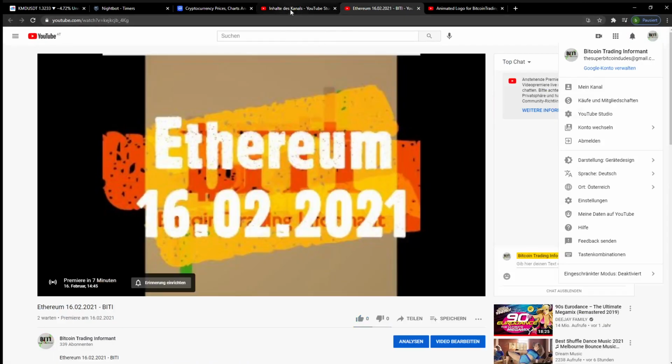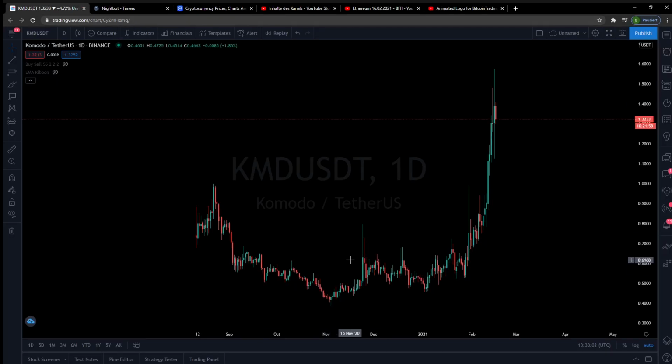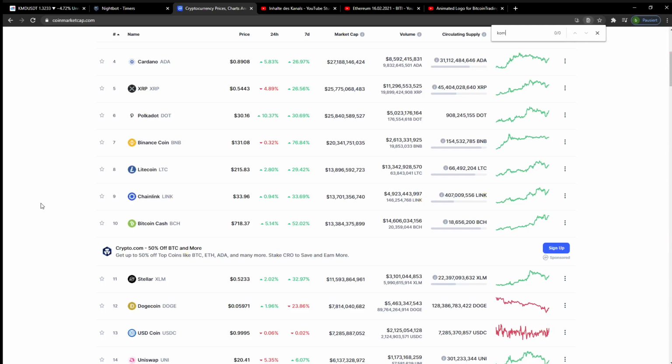So I'm showing you today something, guys. I'm showing you today Komodo. A guy of my community asked me, Biti, please take a look at Komodo. And okay, here it is. Here is Komodo versus USDT versus US dollar on the daily chart. But before we check it, let's take a look at Komodo.